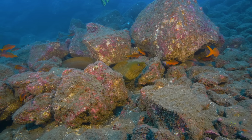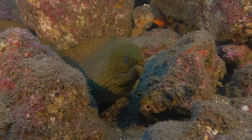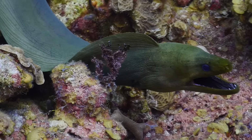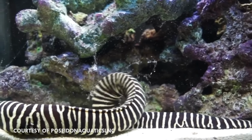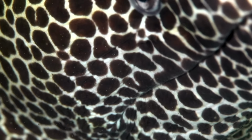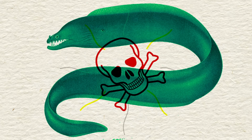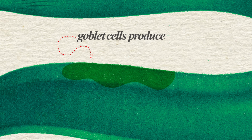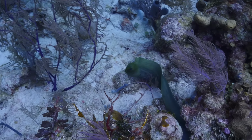One of the moray's typical behaviors that doesn't help their creepy reputation is their constant opening and closing of their mouths. They do this as a way to force water through their gills, which are located next to their mouths. Most species of moray are patterned, and those patterns continue on the insides of their mouths. Morays are covered in mucus, and in some species, that mucus is toxic. Their skin is lined with cells called goblet cells. These produce mucus. They use this mucus to protect themselves from abrasions caused by the sharp edges of the rocks and coral they tend to live in.